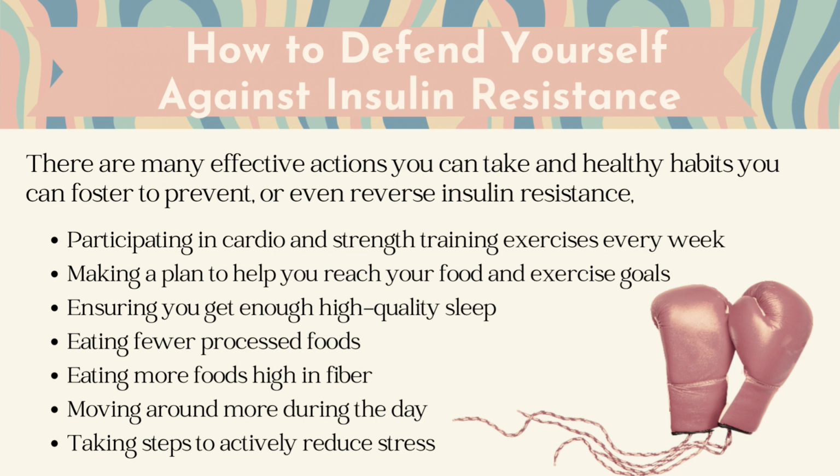And then take some steps to actually work on stress reduction. I'll have more videos on that later, but stress is huge. We talked about cortisol and its effects on insulin resistance, lack of sleep, stress, all sorts of bad effects coming from having elevated cortisol levels. And that especially lies in the world of insulin resistance.